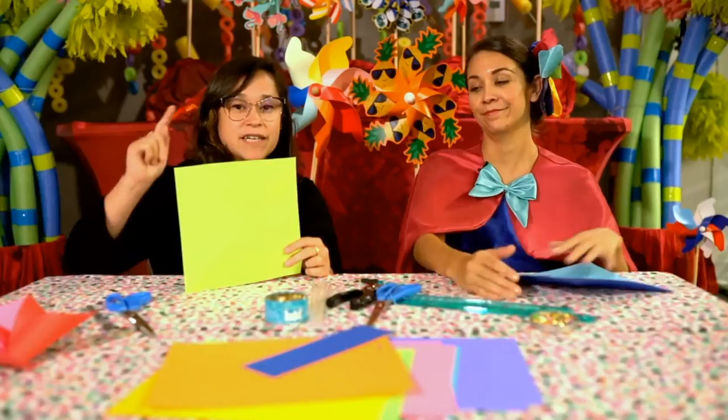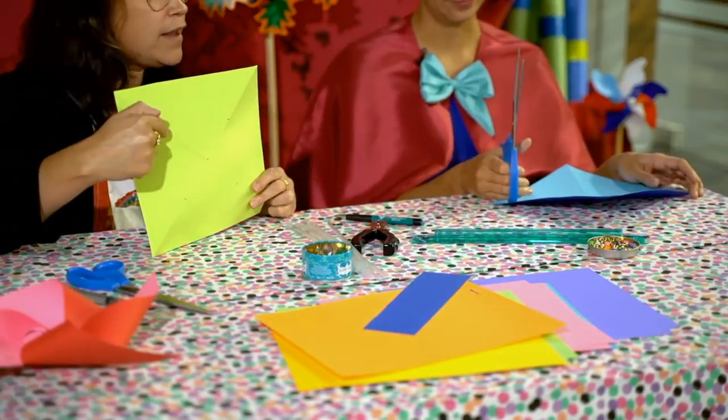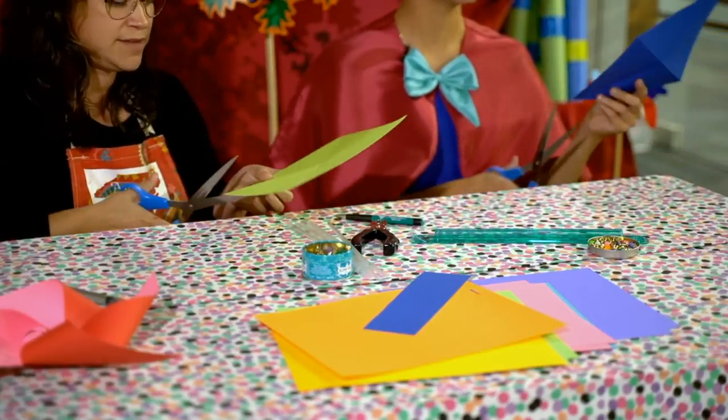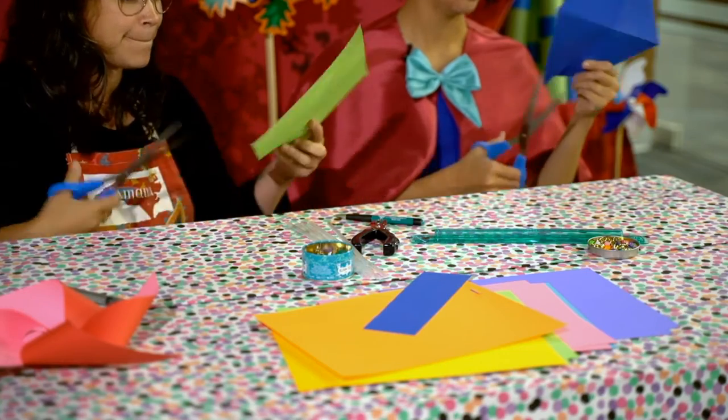What we're going to do now is cut from the corner to the line, not any further. Okay. Ready? Ready. Okay, let's cut. Let's do it. Perfect.